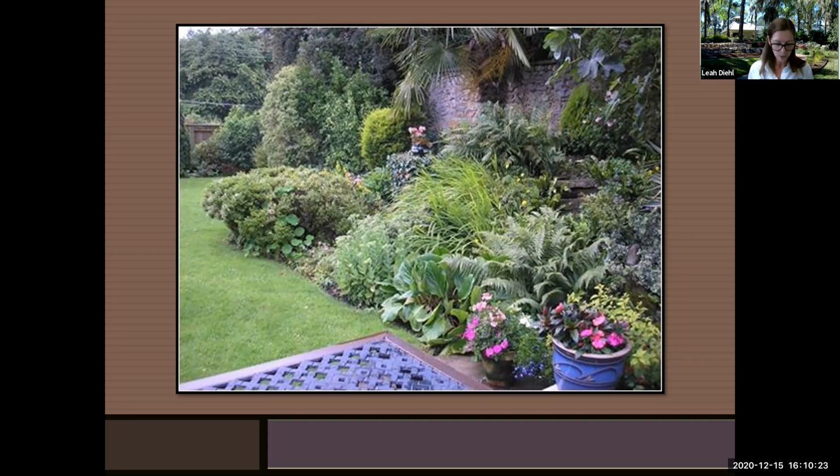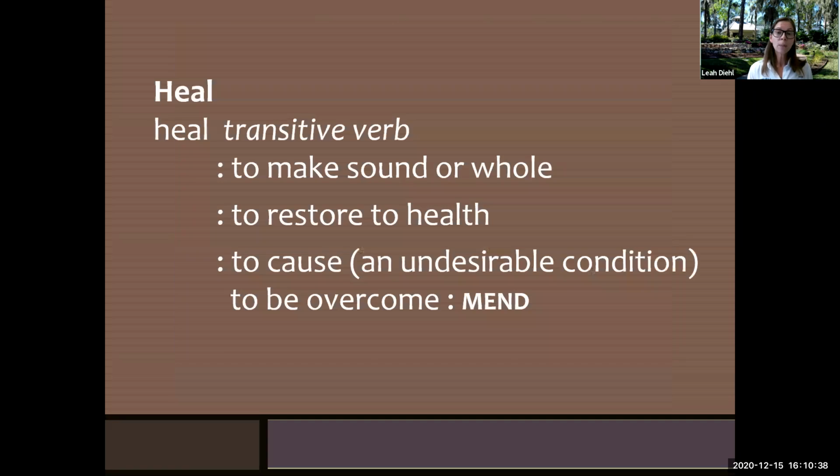So what's at that top level? Well, at first I thought it makes sense for the healing garden to be at that top level, that kind of overarching garden type with all of the more specific garden types falling below it or underneath it. So when you look up the word healing, this is what you see. It's a transitive verb: to make sound or whole, to restore to health, to cause an undesirable condition to be overcome, or to mend. So in reading this definition, the term healing can be used very broadly, as well as in a medical context.